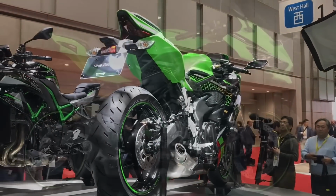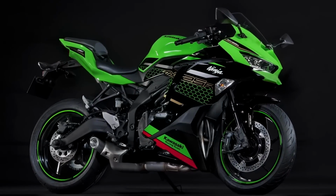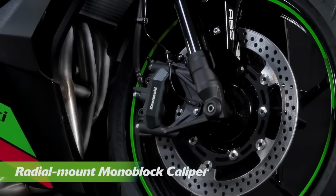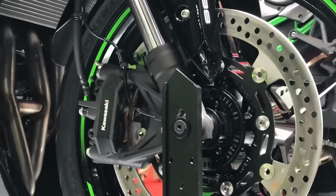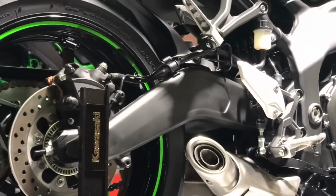Radially mounted calipers are again normally reserved for larger bikes, with a more rigid mounting style that generally leads to a crisper feel at the lever. A monoblock caliper should also flex less, again improving feel. And at the rear, a single piston Nissin caliper should be more than sufficient.